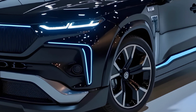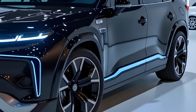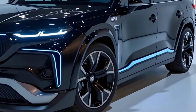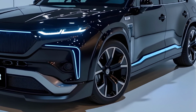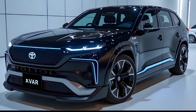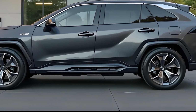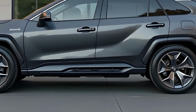Moving along to the side profile, the 2026 RAV4 retains its familiar, chiseled lines but adds a bit more fluidity to the design. The wheel arches are slightly more pronounced, housing newly designed 18 and 19-inch alloy wheels, depending on the trim level. Toyota has also tweaked the character lines across the doors for a more aerodynamic flow, and the blacked-out pillars give the floating roof effect a sleeker, more modern touch.